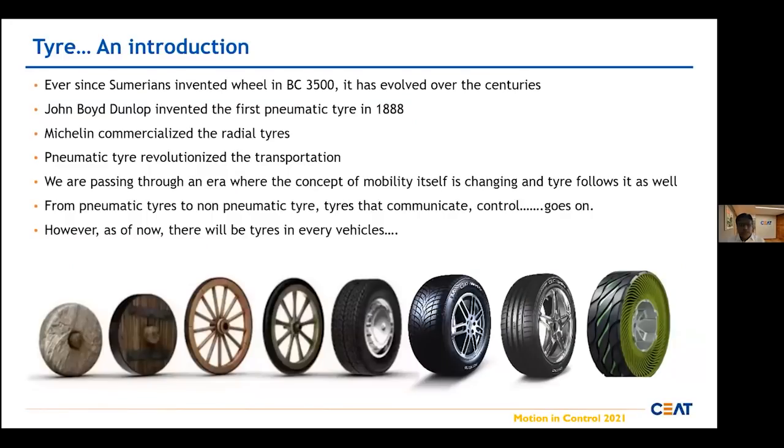When we talk about testing, let's come to the subject now. Since the Sumerians invented the wheel 5,000 years ago, while the shape remains the same, the applications have changed significantly. The first pneumatic tire was in 1888, and radial tires were commercialized by Michelin around 1950. In fact, pneumatic tires have revolutionized transportation. And today, we are passing through an era where the concept of mobility itself is changing, and the tire is also changing. Tires are moving from pneumatic to non-pneumatic, to tires with sensors that can communicate, that can control, and the list goes on.